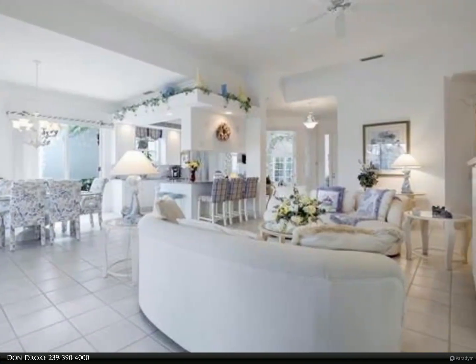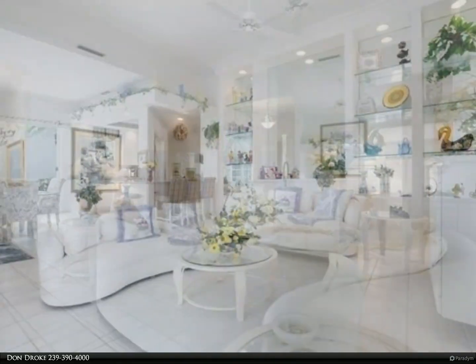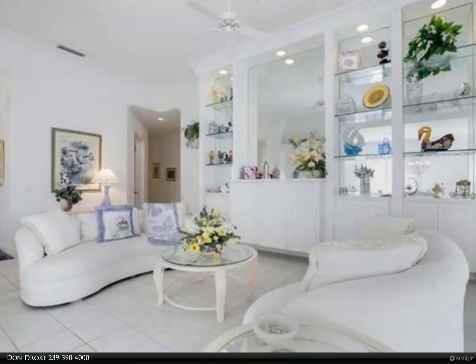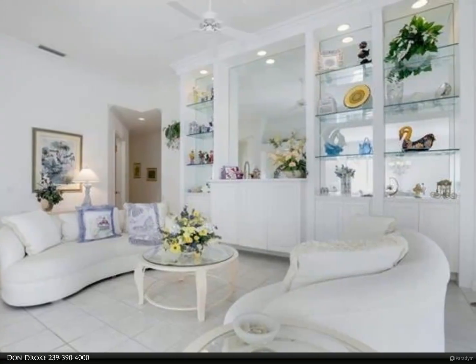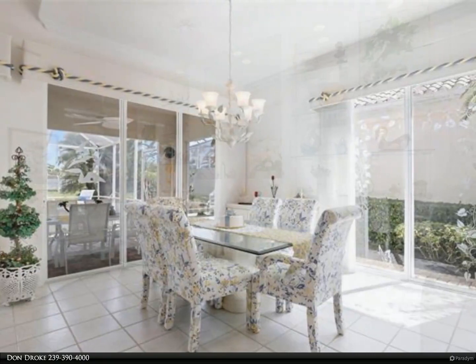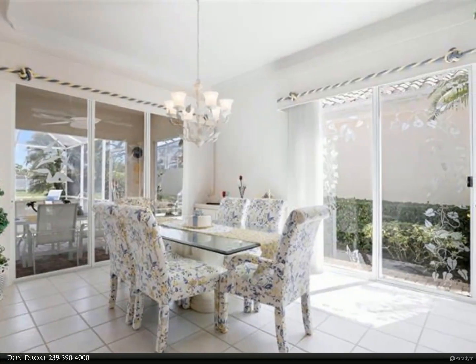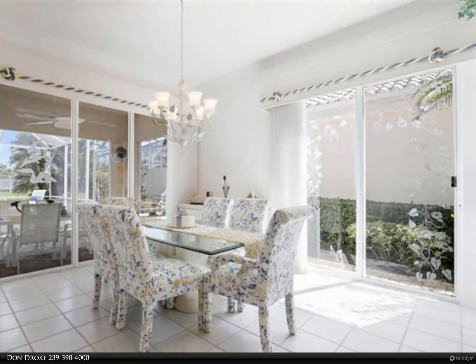The beautiful community center is not too far away and has all the amenities and social atmosphere one would desire in Southwest Florida. The community is off of Vanderbilt Beach Road which leads to beaches, shopping, restaurants and more. Bring your suitcase and move right into this fabulous well-appointed home.